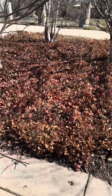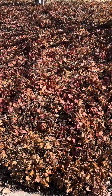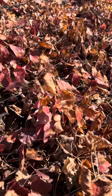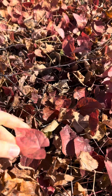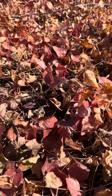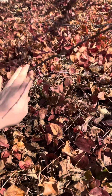Now this ground cover under these birch trees here is an epimedium, and it's an evergreen. It's not used very much. I don't see it in a lot of landscapes, but oops, I just ripped this off accidentally. It gets nice fall color, and since it is like an evergreen type of plant, you just kind of let it do its thing. And of course pick up the birch branches because they are litter bugs.